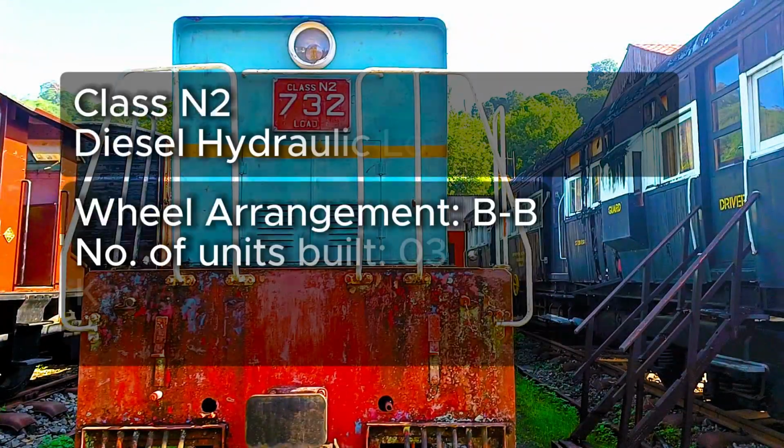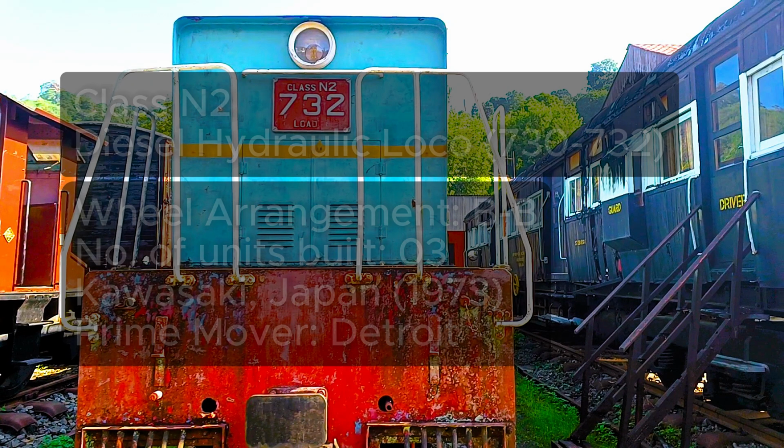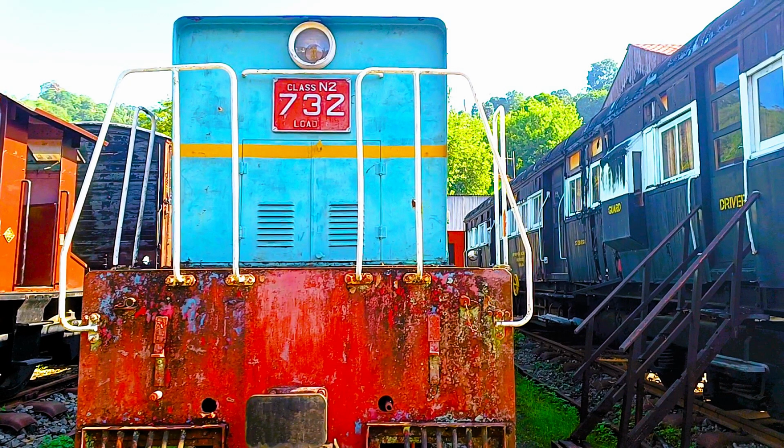This is the class N2 diesel hydraulic locomotive number 732. This loco used to run trains on the narrow gauge Kalani Valley Railway to Avissawella, and fell out of use due to the line being converted to broad gauge tracks.